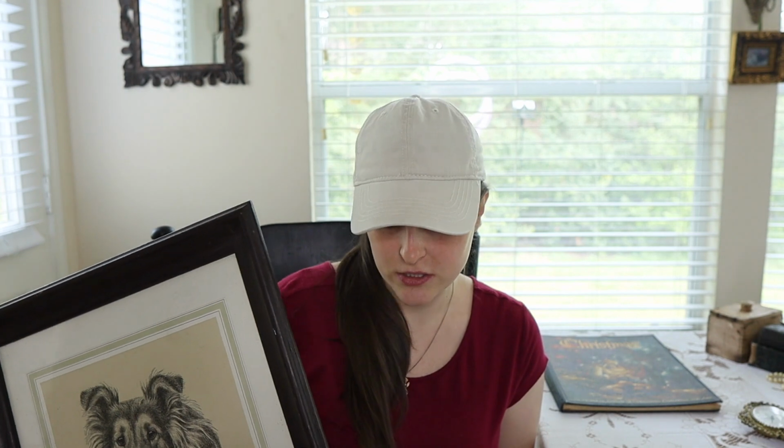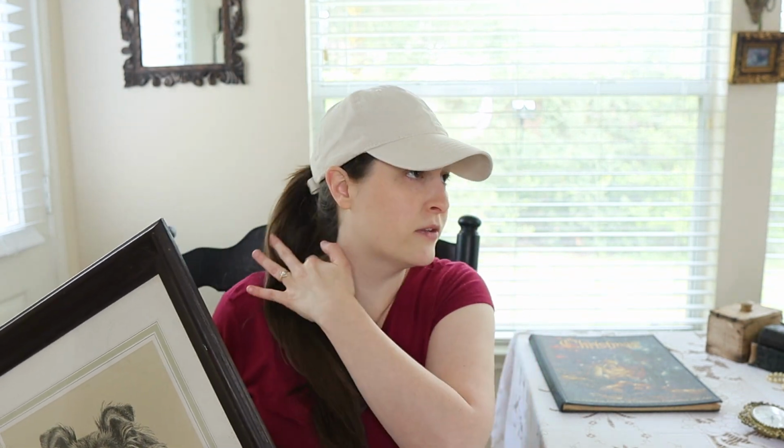I paid $5 for this. And if you like English cottage or English country decor, there's a lot of dog pictures and figurines and stuff like that. So I think that's probably why I like this so much. I've been wanting to do a makeover to the guest bedroom, which isn't even decorated in the first place really. So I think I'm gonna steer more towards an English cottage look in there.